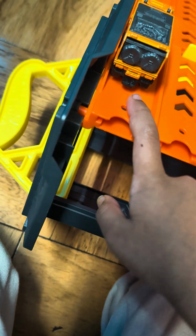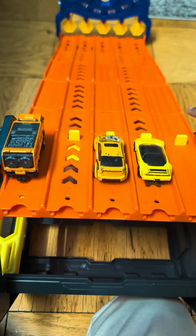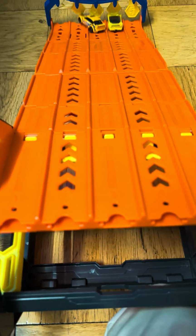Because why not? Let's add a matchbox to just kind of spice it up. And really, I don't know, this is gonna go fast. But to spice it up, if this wins, you'll count it. 3, 2, 1. Oh, the matchbox.